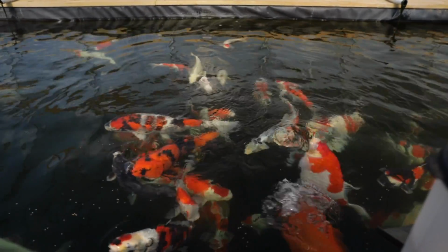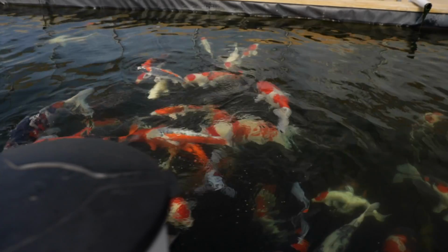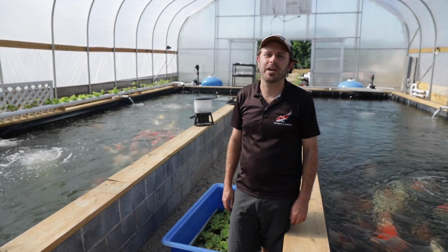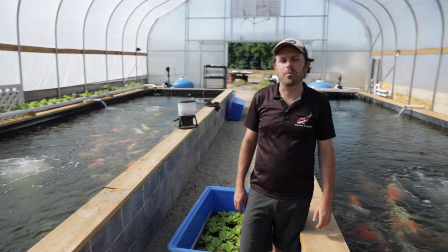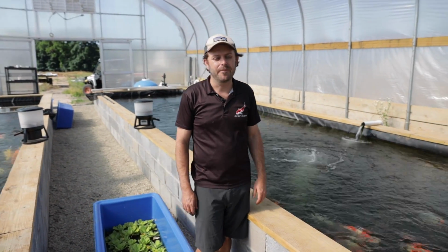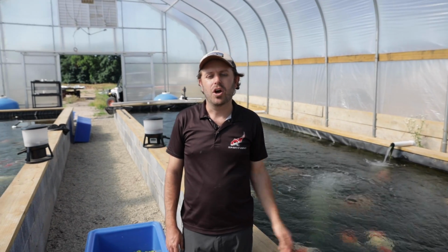So these ponds are built 6 feet deep, about 2 feet above ground, 4 feet underground. They stay at about 75, 76 degrees, which is a great temperature for koi. In the winter they'll drop down just a little bit, but they'll maintain around 70 to 68 degrees. Really the perfect thing we need for our fish to have and hold a lot of fish in a little bit of space.